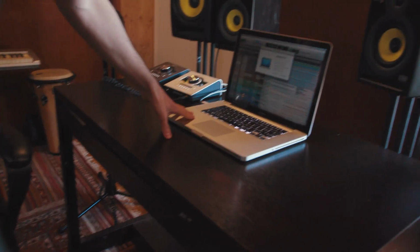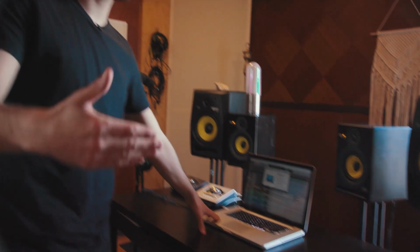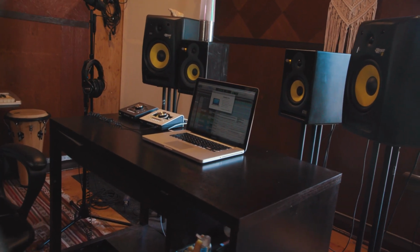Let's start with the computer. I'm running a 15-inch MacBook Pro. It's a bit older, it's a 2012 model. I got the model that you could still upgrade over time. You could add components and stuff. It's not soldered together. I have made some modifications to it over the years, but it's an i7 processor. It's 8 gig of RAM right now, which is fine. I do want more RAM. I'm going to be upgrading to a 16 shortly.